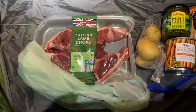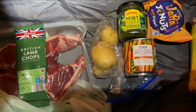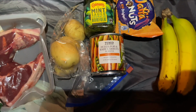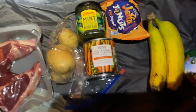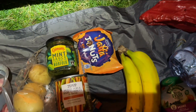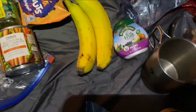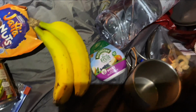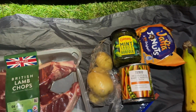So this is what we're having for tea tonight. Lamb chops, some new potatoes, petit pois and baby carrots, the mint sauce. I'm going to have a nice hot chocolate afterwards, and then in the morning have some water with some juice, some coffee and some nuts and some protein porridge. So that's my food for tonight.